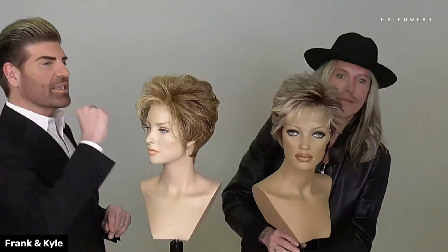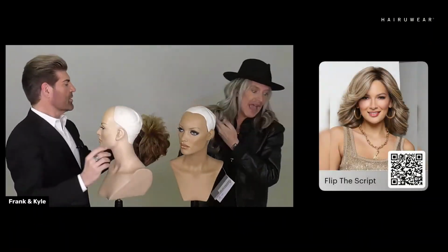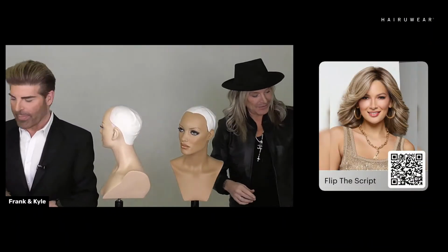All right, guys. The next style we're going to be showing you, we'll be pulling up the picture, and you can see the QR code on that, is going to be called Flip the Script. Now, you don't want to be flipping the script in Hollywood. You're going to be in big trouble.